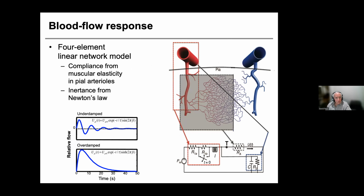So the blood flow response we describe using a 4-element linear network. Here's an electrical analogy to a fluid system. And it contains an inertance and resistive elements. One resistor is briefly shorted out to simulate vasodilation. And then there's also a compliant effect. The compliance is created by the elasticity of those smooth muscle fibers that are in the capillary, in the arterioles. And then the parenchyma itself is simply resistive because the dimensions of these blood vessels are tiny. They're on the order of 20 microns or less.